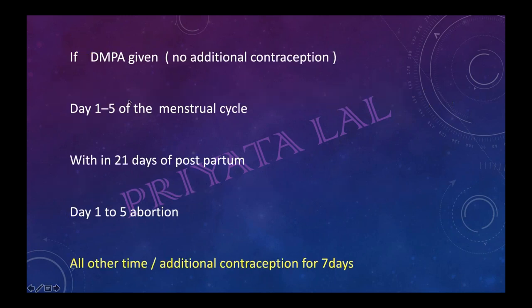Then again, this part we have done, but I'm repeating it. If DMPA is given in the first 5 days of the menstrual cycle, within 21 days of postpartum, or in the first 5 days after abortion, no additional precaution is required. But if DMPA is started outside this window, then in that situation they would require additional contraception for 7 days.